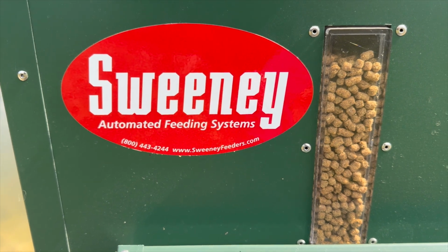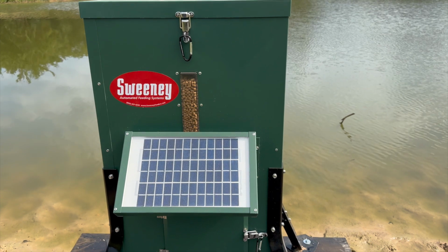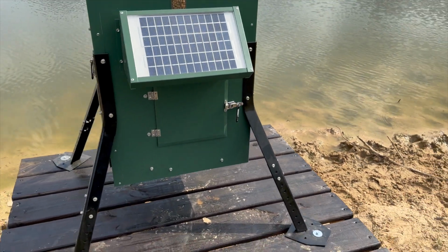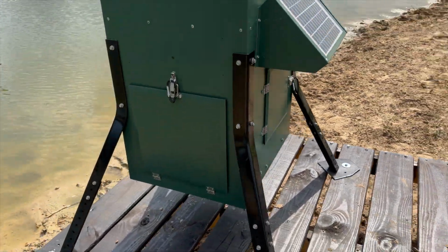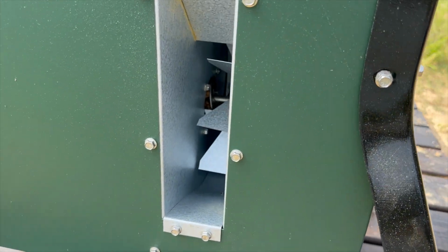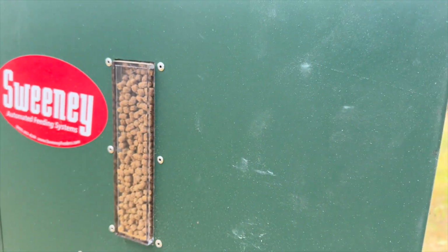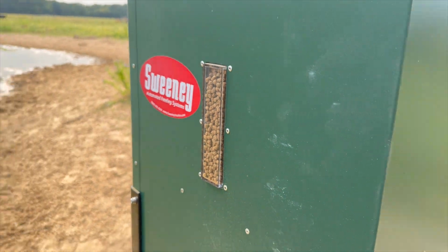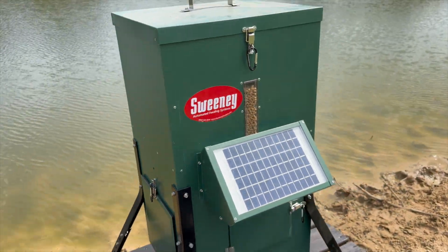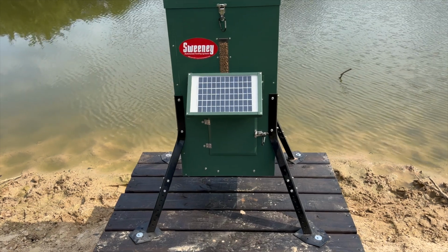automated feeding system. Let me tell you what, it's a pretty neat little concept. So this thing's got a solar panel. It's very similar to a deer feeder, but in essence, instead of feeding deer, you're feeding fish. You can see on this side, there's a wheel in there that actually blows it out. I like this model because it has the open side glass where you can see how much feed you have in there. Probably holds somewhere around 75 pounds of feed. It's got a programmable timer.